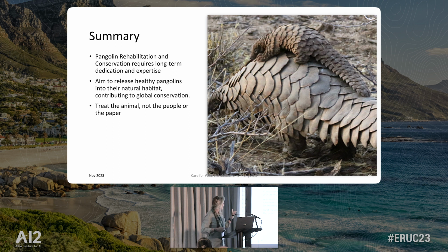And this is the important thing: treat the animal, not the people or the paper. That is just following. So sometimes, with Tulip or Violet or Curvy or Blossom or whoever, we will see one thing, and then the other animal will be different. So just remember that there are parameters and key indicators. That's very important. If you miss that, you're most probably going to lose the species. So thank you.